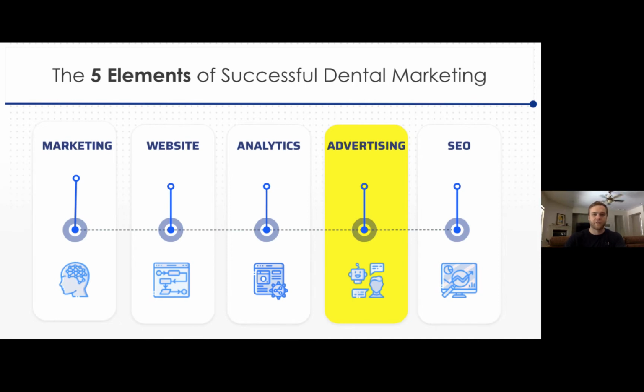And advertising, we recommend everyone be doing advertising unless you already have a steady stream of patients and you don't necessarily need more leads or more patients right now, then you can go straight to SEO. But for most dentists, they want to be able to get some return on their investment immediately, as paid advertising will provide that, whereas SEO takes a bit longer in order to see a return.